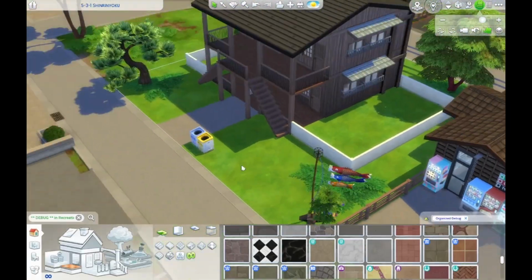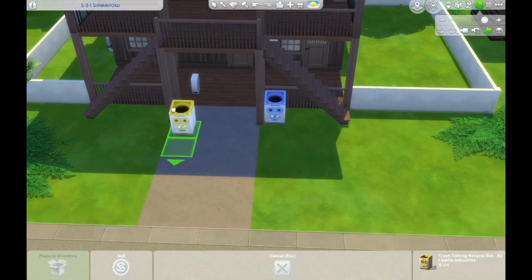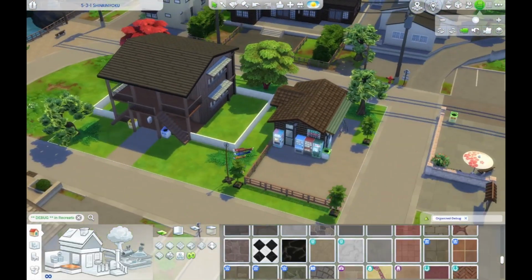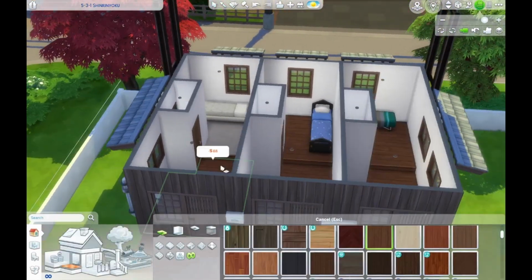And then we do keep this fish thing. I'm not really sure what this is called. Let me know if you know down below what the fish kite wind thing is called. I don't remember.